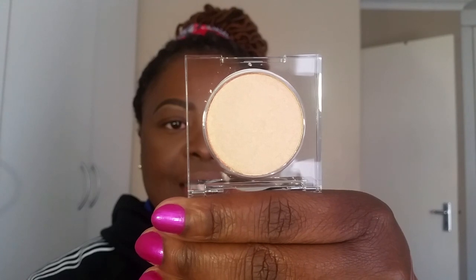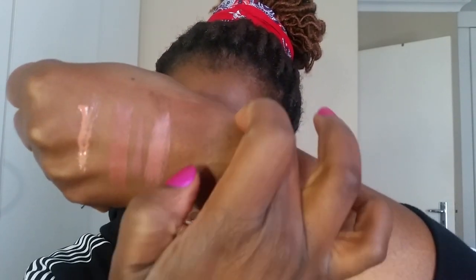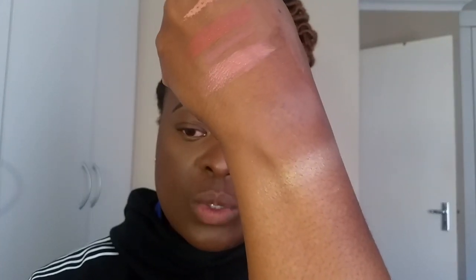And then we have the highlighter as well. This is the Glitz and Glam highlighter. This is like a champagne, a gold champagne color. Let's swatch it next. This is how it looks. It just gives you that radiant glow. It's not like the highlighters that we are used to that are very, very pigmented. This is just a subtle highlighter, if I should say.